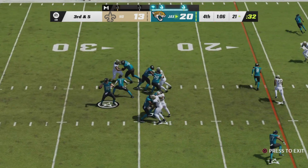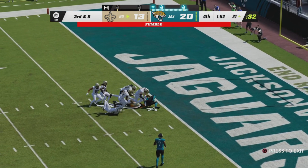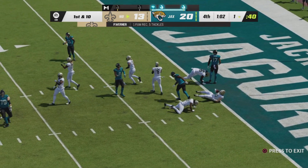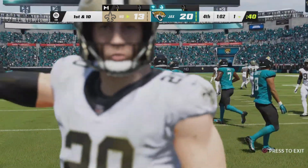Here's Lawrence. And Ingram, oh no, he lost the football. And this is picked up by the Saints. And a big turnover there as his guys will get the football back.